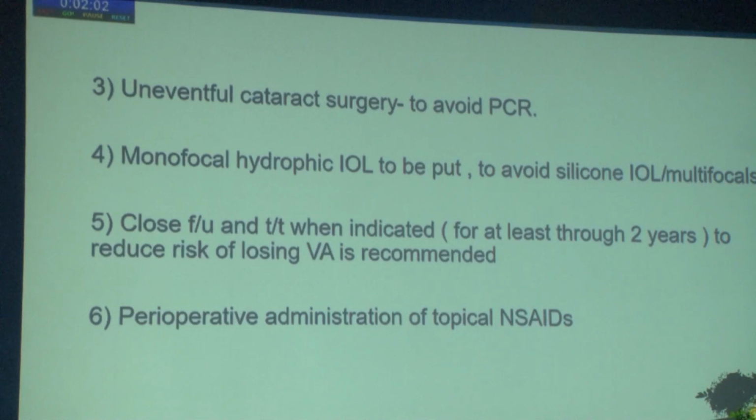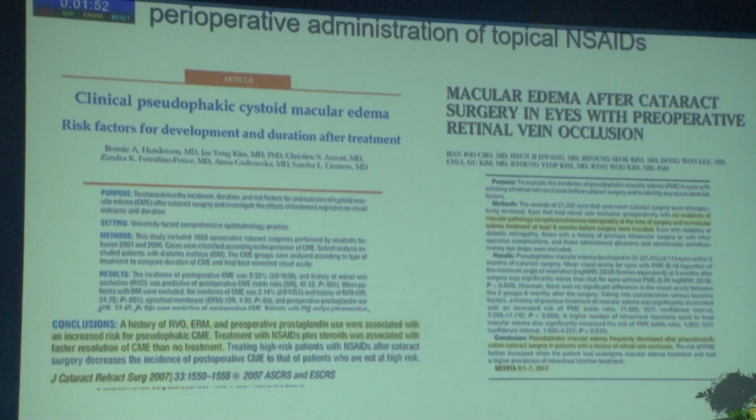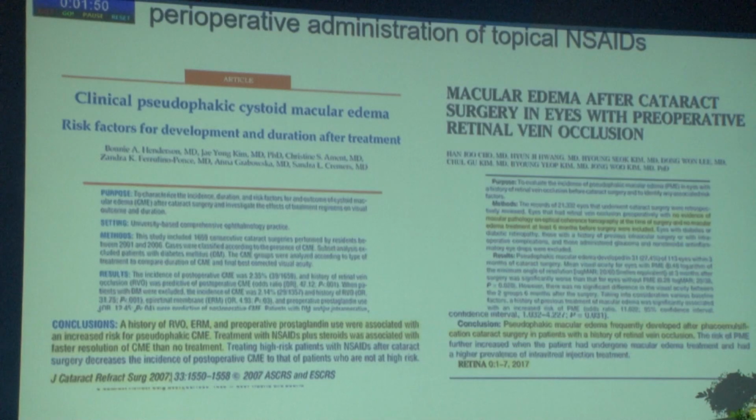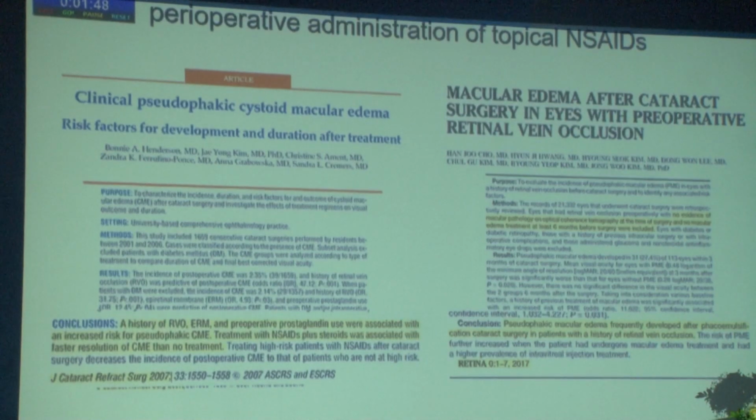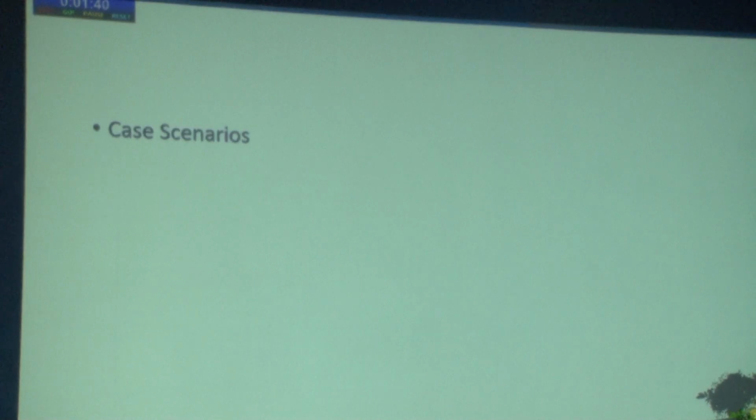A close follow-up and treatment when indicated for at least 2 years is very crucial to reduce the risk of losing visual acuity in such cases. These cases are more prone to pseudophakic CME post-operatively, so it is better to start them earlier on topical NSAIDs for the prevention and treatment of CME over no treatment. Now, having seen the basic knowledge of how to go about this case, let's see a few case scenarios in short.